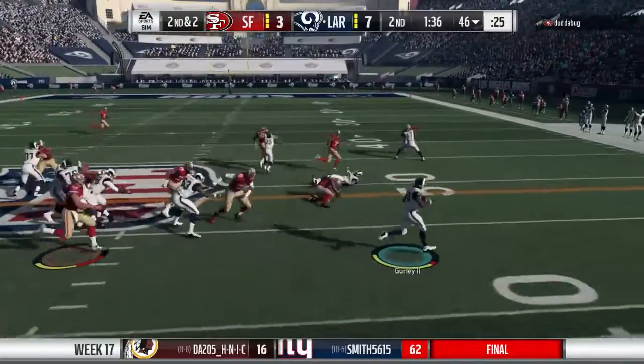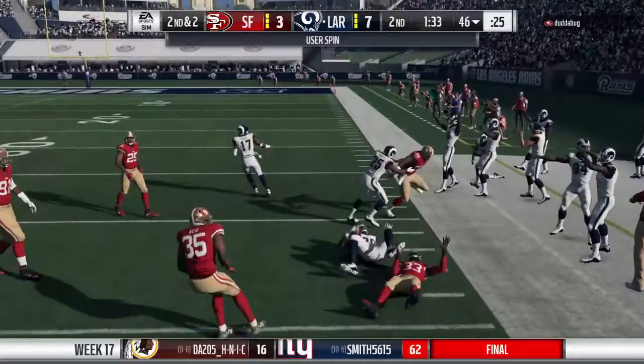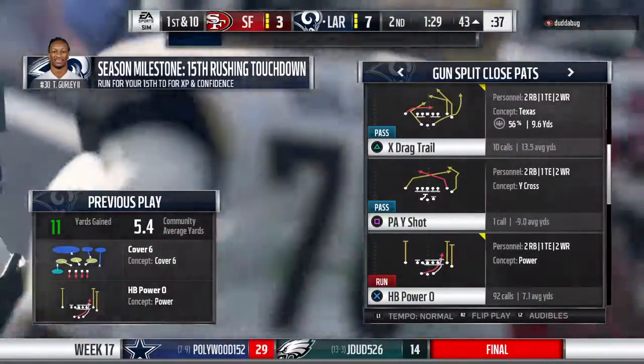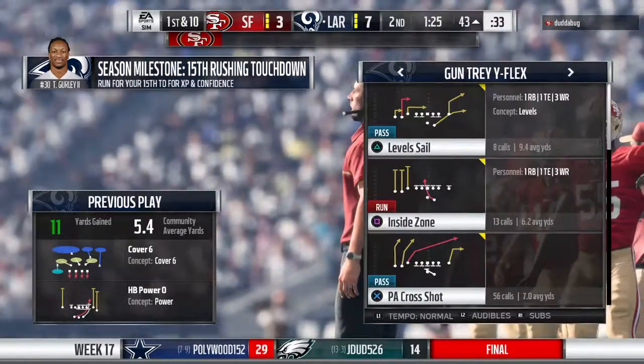They'll stick to the ground game with Gurley. Oh, look at that. And taking it across midfield and inside the 45. It's a gain of 11 yards that time, and it produces a new set of downs.